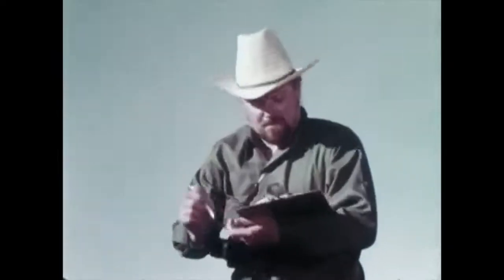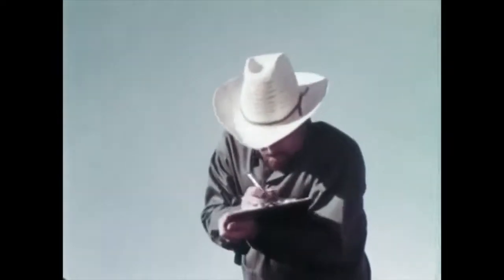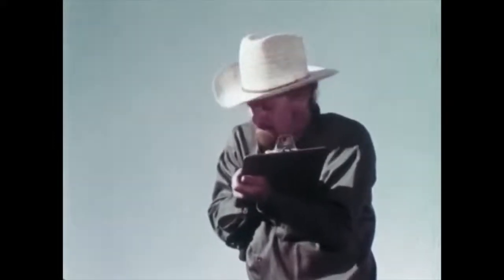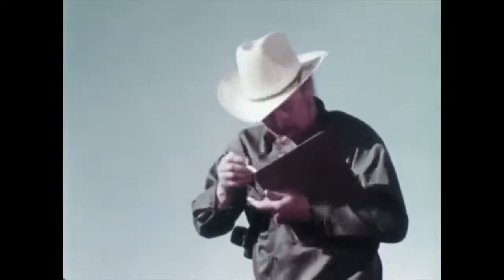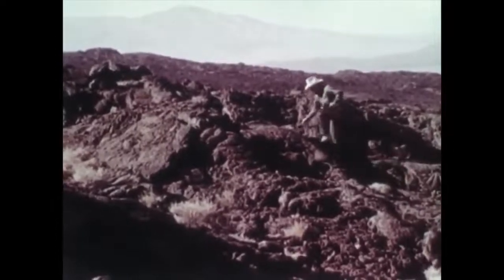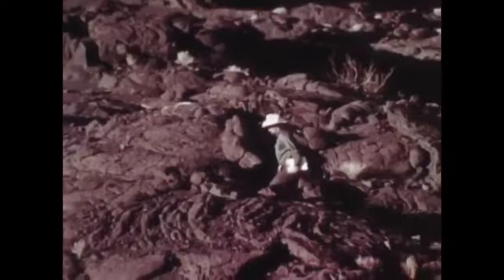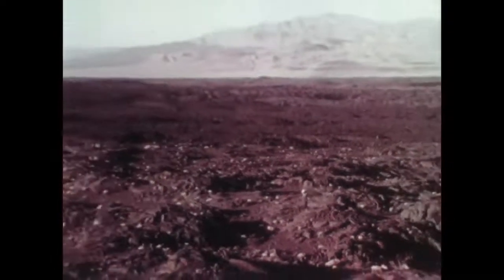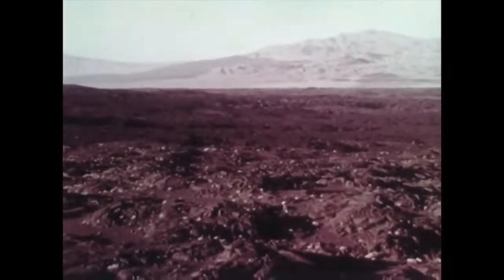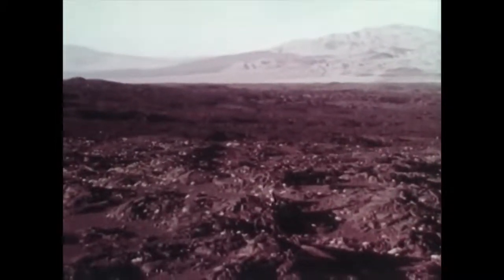You may wonder, how can we be so positive about how a lunar rock formed when nobody had ever seen one before, and when even now we've seen so few of them? Well, we already know a great deal about how rocks form here on Earth, and we can apply that knowledge to rocks that came from the moon. This area around here, for example, is a lava flow. It's a type of volcanic rock we call basalt.